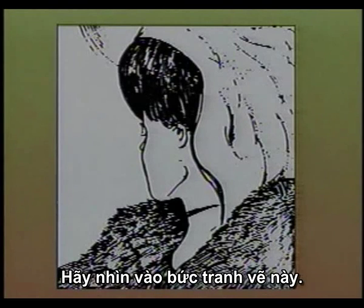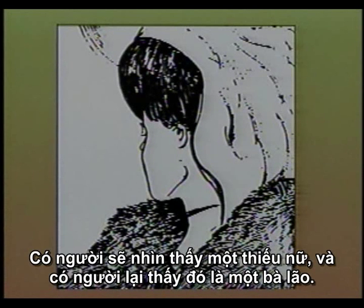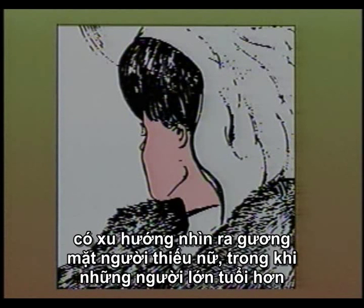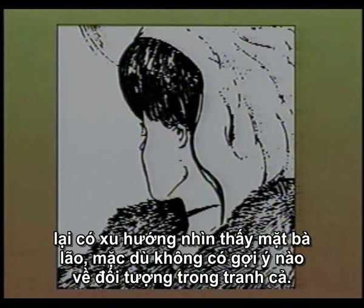Let's take a look at this illustration. Some of you will see a young woman, and some of you will see an old woman. In various studies, it was found that younger people tended to see the younger face, while older people tended to see the older face, without any hints about what to look for.